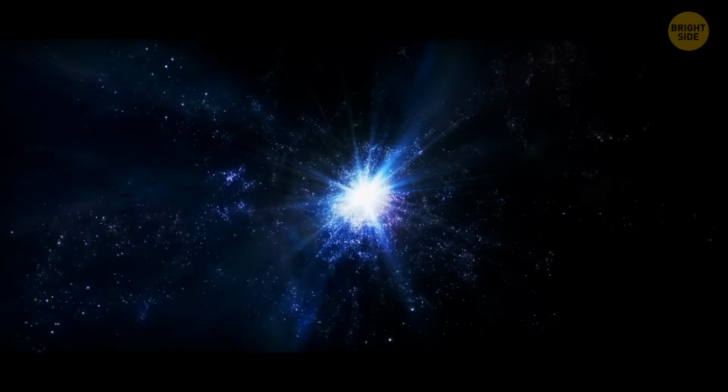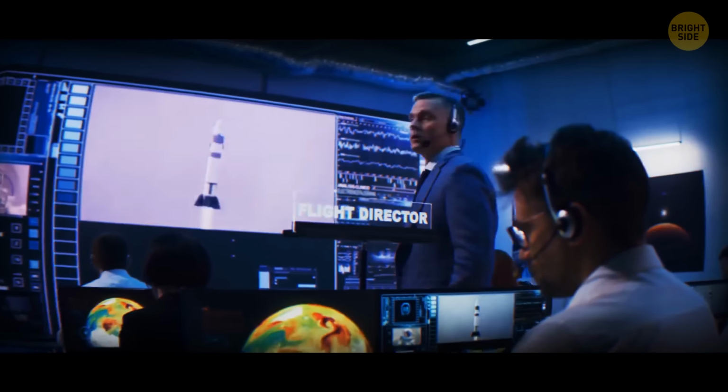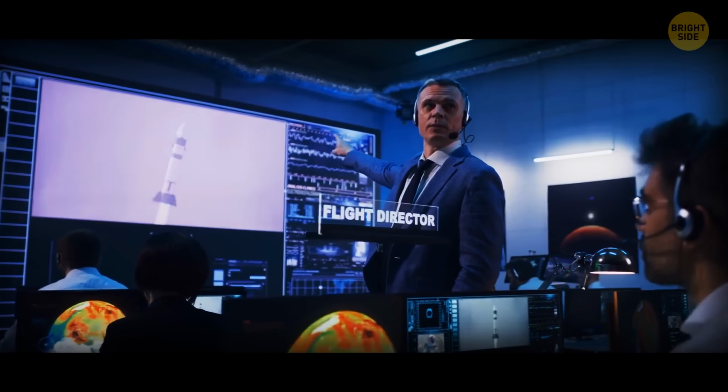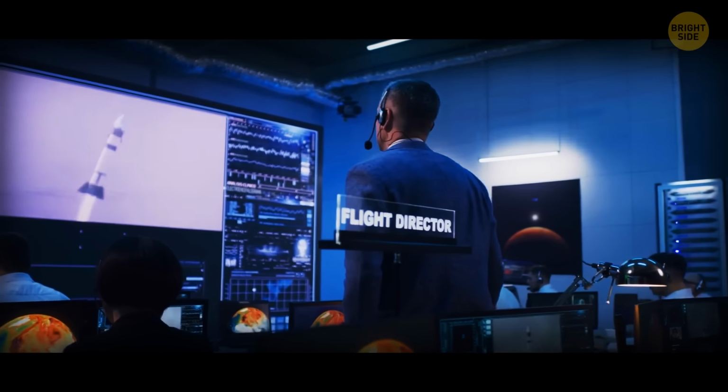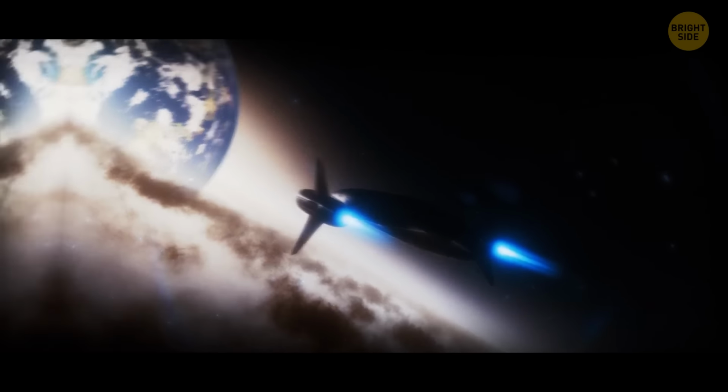But we won't be able to find out the truth anytime soon. So far, for us, these planets are microscopic dots in space. We only have some dry, boring data about them and don't even know what they look like. We'll have to wait until we can find a way to get closer to these planets.